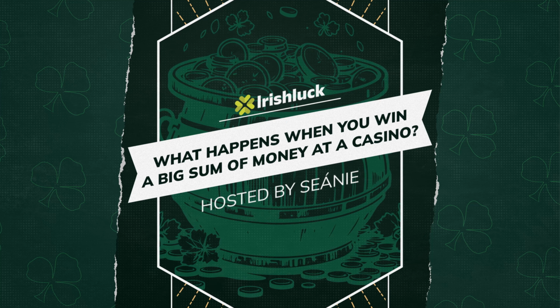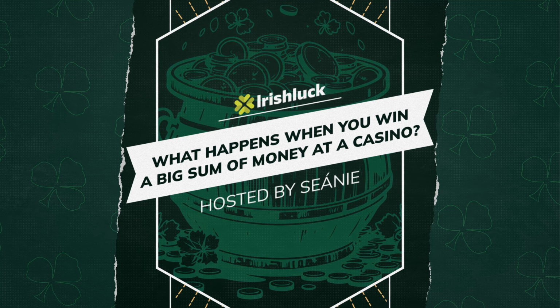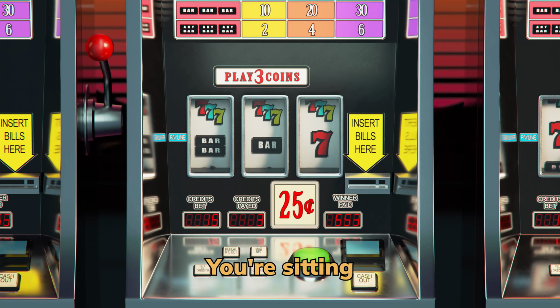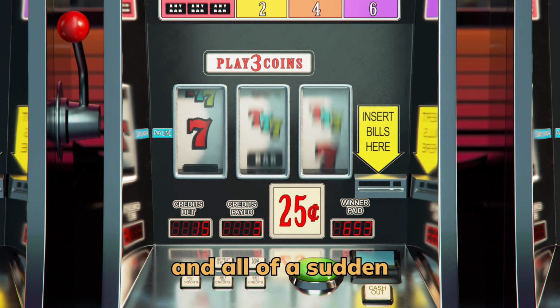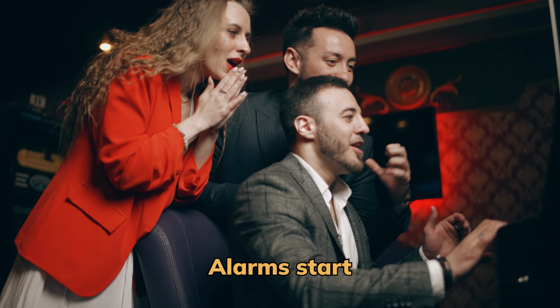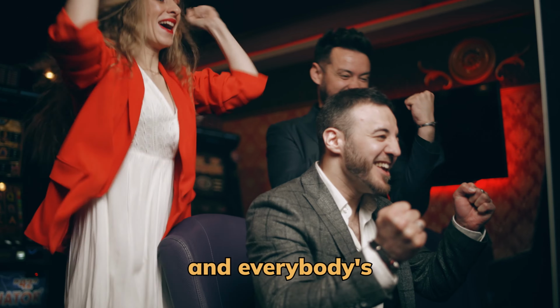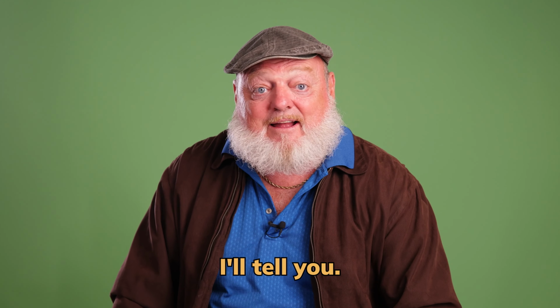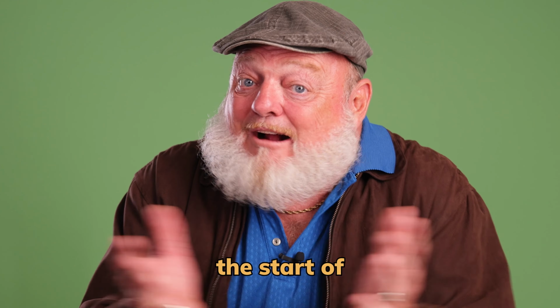What happens when you win a big sum of money at a casino? What happens first? Picture the scene. You're sitting in front of a slot machine, and all of a sudden the jackpot symbols just start lining up. Alarms start going off, people running over, and everybody's congratulating you. It's an incredible moment, I'll tell you, but really, it's just the start of the process.